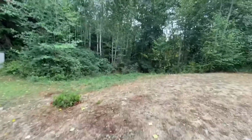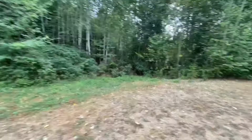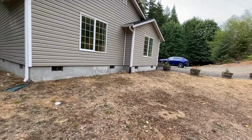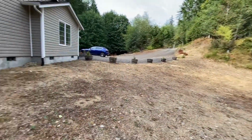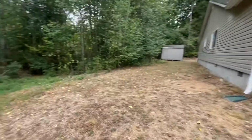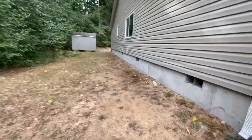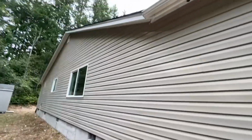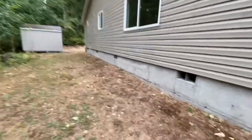So the number one thing for me that catches my attention is just the landscape. There is none. So this could be fun. The house doesn't look like it needs anything. We'll wait to see what we see inside, but really could be fun to improve the landscape here. I mean, wouldn't it be great to make the yard like the yard over there at the house we just looked at. So again, the siding is vinyl, so very low maintenance.